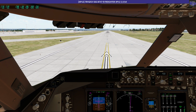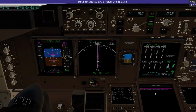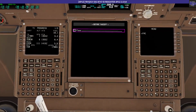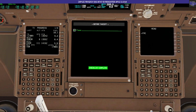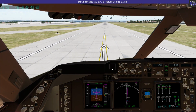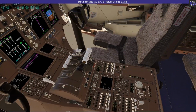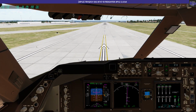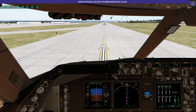So set the brakes, and now it doesn't have the takeoff, and I still haven't found the command that I should set. Let's quickly check here the checklist. Flaps 10 is set, so we are ready for takeoff. And for that you need to click here. That brings up the takeoff power.